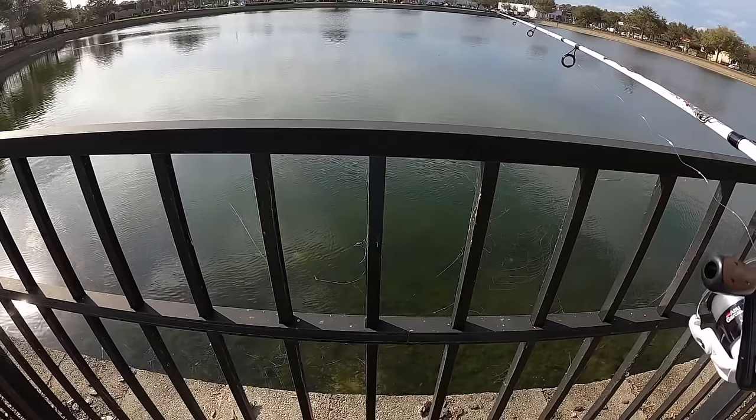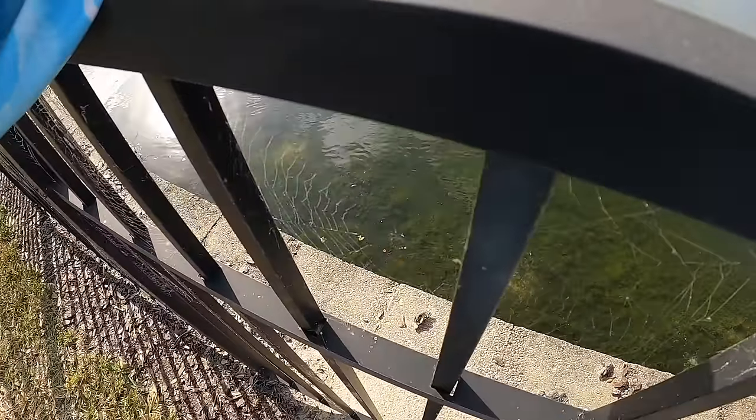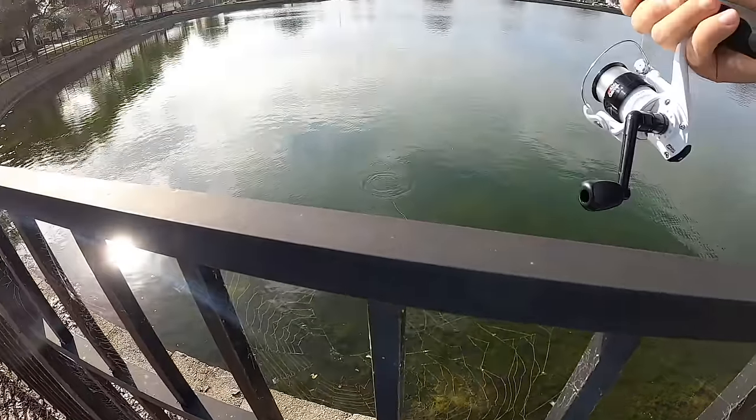See, I think I'm spooking them, man. We gotta be more stealthy. There's another pipe down here.